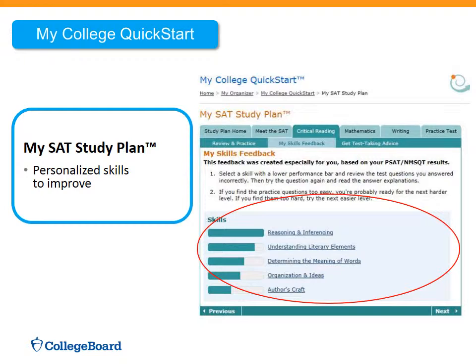Actually, we'll go into My Skills Feedback and go into more detail about, like it says, select a skill with a lower performance bar and review the test questions you answered incorrectly. Then try the question again and read the answer explanations. So again, this gives you a lot of detail just specific to you.